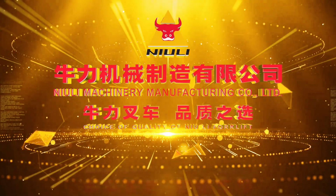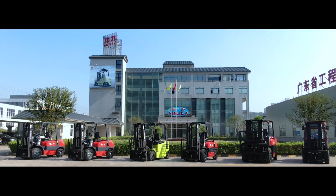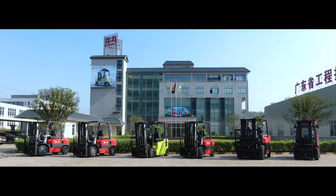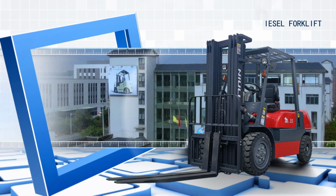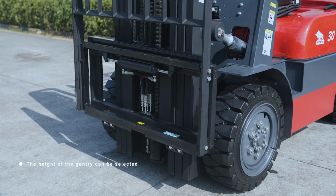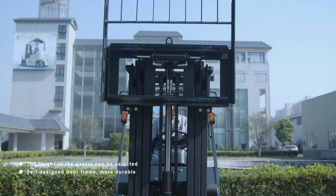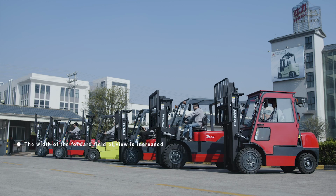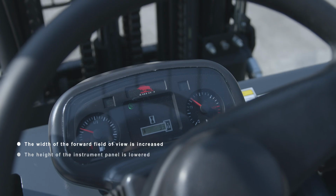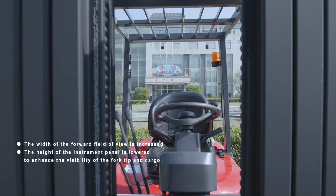Choice of quality of NIULI forklift. Diesel forklift. The height of the gantry can be selected. Self-designed door frame. More durable. The width of the forward field of view is increased. The height of the instrument panel is lower to enhance the visibility of the fork tip and cargo.